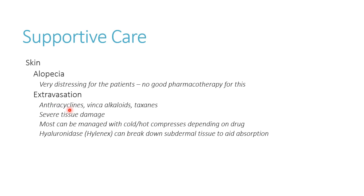As I mentioned, anthracyclines, remember what falls in that category? Like doxorubicin, daunorubicin, mitoxantrone, those are the big ones. Those are extreme vesicants. Vinca alkaloids like vincristine and vinblastine, the taxanes like paclitaxel, those all are extreme vesicants, and you have to be really careful with those.